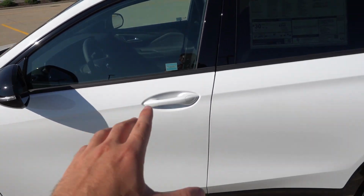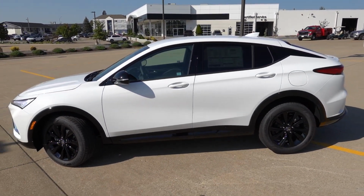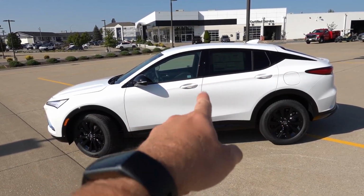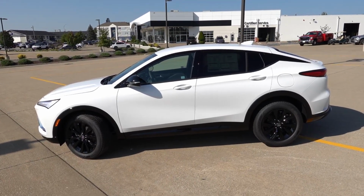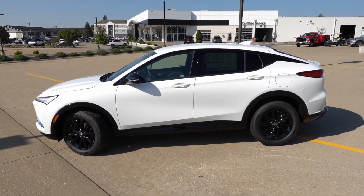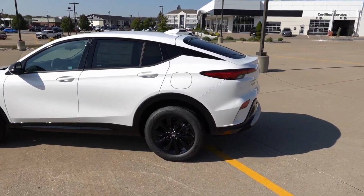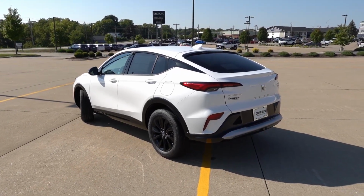No proximity entry on the body color door handles, but you can see coming around to the side of the vehicle that you do have a lot of gloss black trim as far as the window trim goes, the B and C pillar trim, as well as of course all along the bottom of the door panels and around the wheel arches themselves, all finished in gloss black. So if you're a fan of gloss black and want a high contrast vehicle, then the white on black theme is definitely the way to go for the Envista lineup.